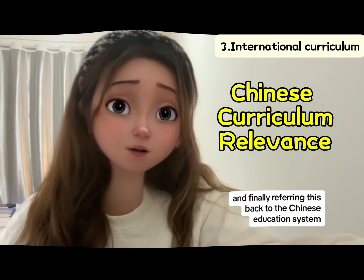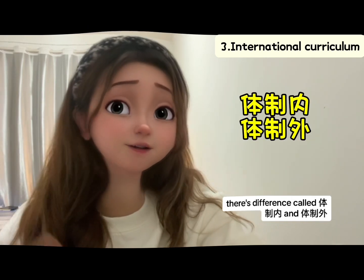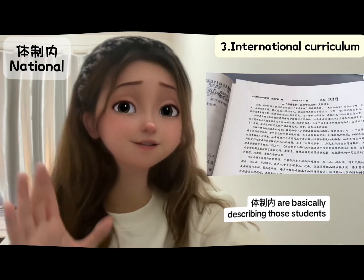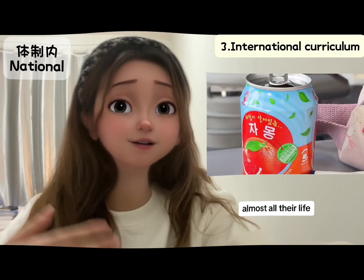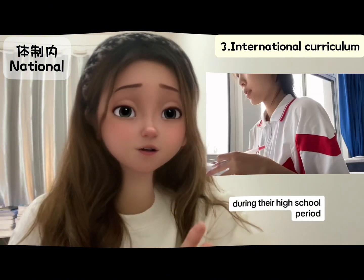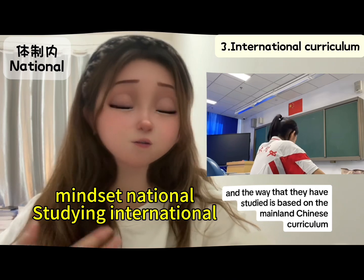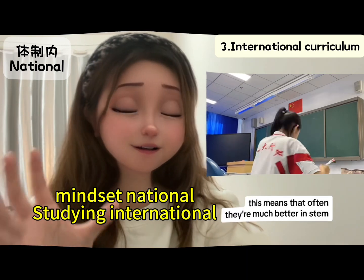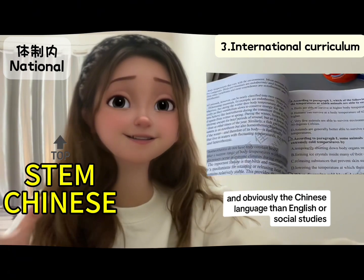And finally, referring this back to the Chinese education system or the Chinese bilingual education system, there's a difference called 体制内 and 体制外. 体制内 are basically describing those students who have been in the Chinese public curriculum almost all their lives, but they may have decided to transfer to the international curriculum last minute during their high school period. So most of their mindset and the way that they have studied is based on the mainland Chinese curriculum. This means that often they're much better in STEM and obviously the Chinese language than English or social studies.